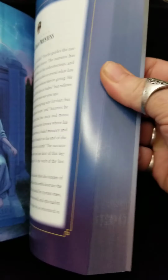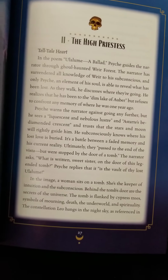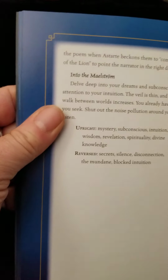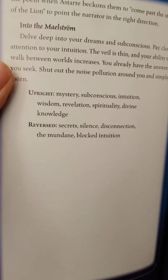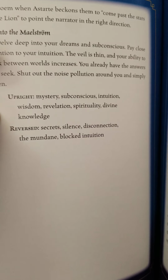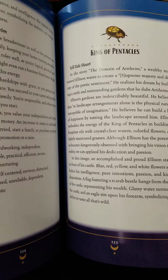All right, and one thing I liked about this book is that you're looking at full color, so that's nice. And then she goes into talking about what work the card is based off of. And then into the maelstrom, talks about the meaning of the card itself. And it does keep it kind of quick and to the point, so it should make memorization not too hard. And so yeah, this is a pretty nice book as far as tarot books go, so I'm impressed there.